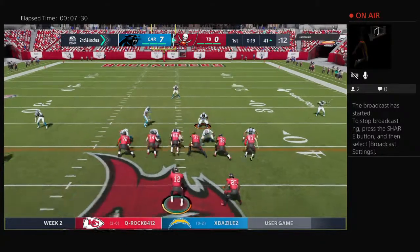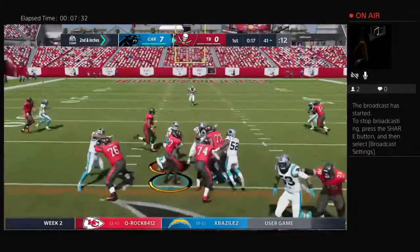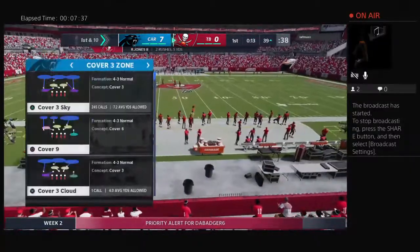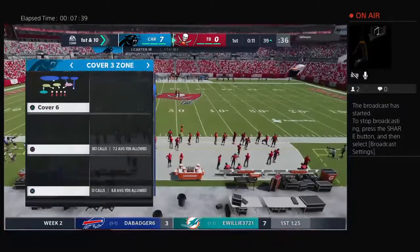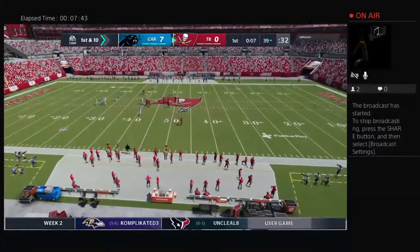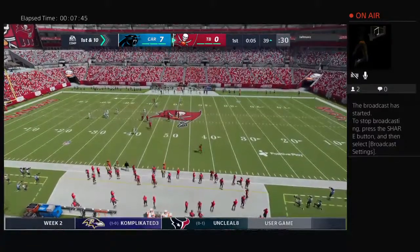They go back to the ground with Jones. And he'll get it inside the 40 to the 39. 2 yards, good enough for a first. Buccaneers. 1st and 10 at the 39-yard line.